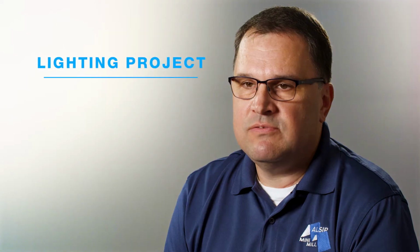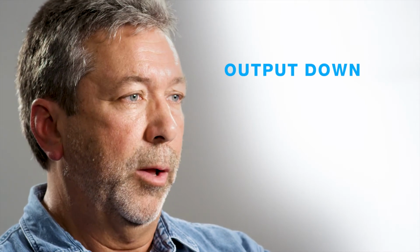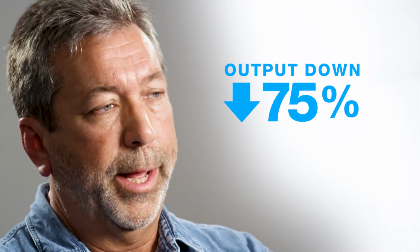The lighting project that we undertook saved a little over $230,000 in the first year. 2.3 million kilowatt hours is what we were able to achieve. To give you an example of how we were able to save money at Alsip Mini Mill, the engineer specified a 30,000 lumen package fixture for the ground floor of the plant. Once those fixtures were installed and we took some light level readings, we were able to knock the output down by 75% and maintain a safe output of lumens for that area.